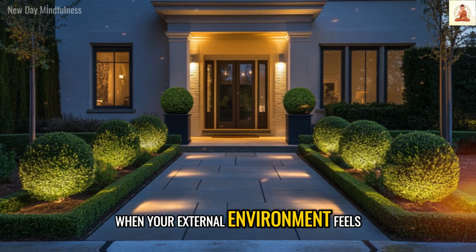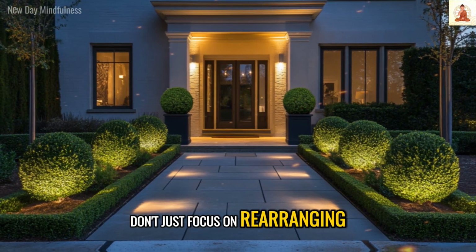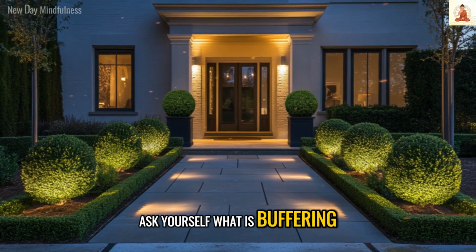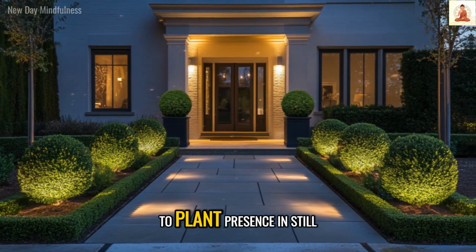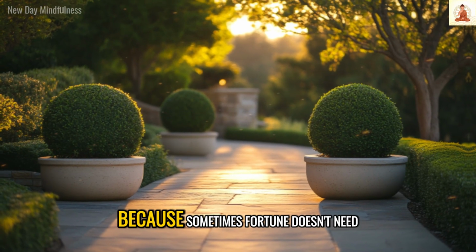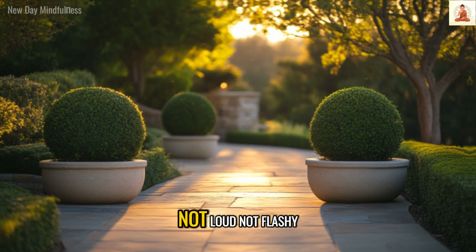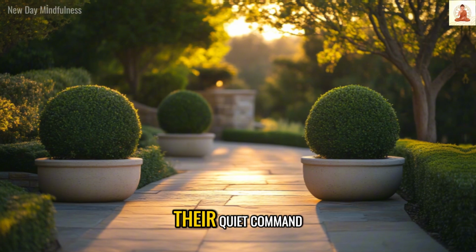When your external environment feels unstable, when too much seems to be moving too fast, don't just focus on rearranging your entry table or repainting your foyer. Step outside, look at your front garden. Ask yourself, what is buffering this space from the overwhelm beyond it? If the answer is nothing, then it may be time to plant presence in still form, in green armor, in gentle pairs, because sometimes fortune doesn't need an invitation. It just needs a place that knows how to hold the line. Let your boxwoods be that place. Not loud, not flashy, but profoundly grounding. That is their gift and their quiet command.